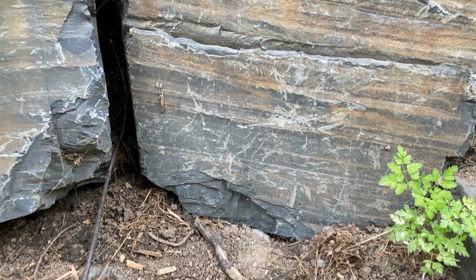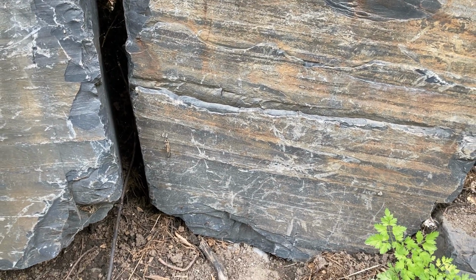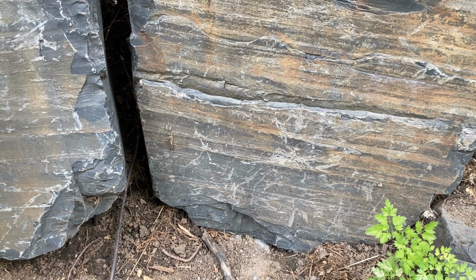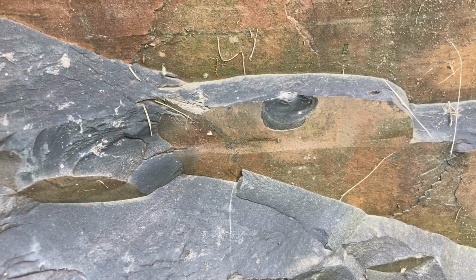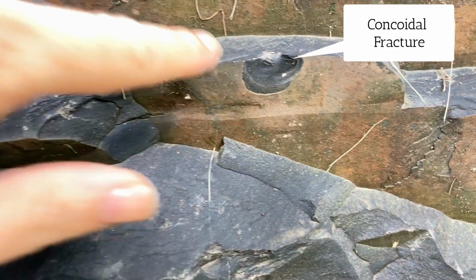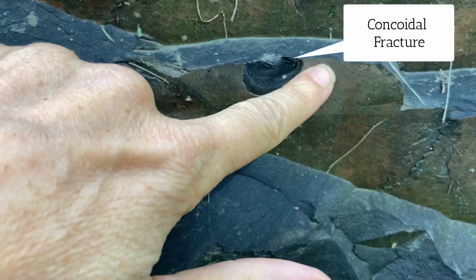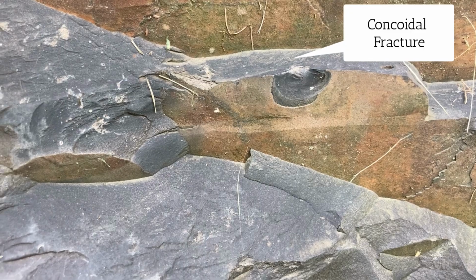So much so that instead of the usual flat, platy rock cleavage that the original shale had, it actually has conchoidal fracture, like glass or like quartz. Conchoidal fracture is when you get circular ribs on a fracture emanating from a point, very much like glass in a car windshield.